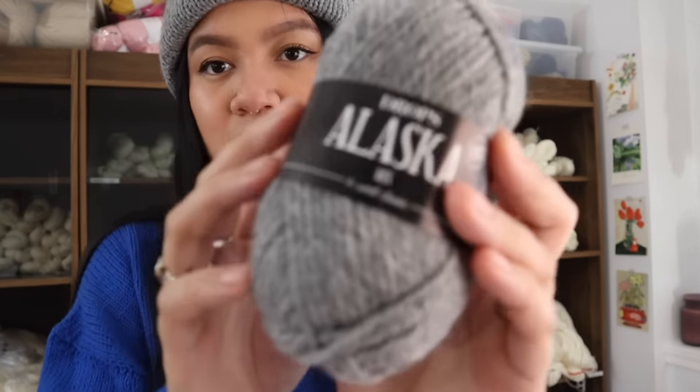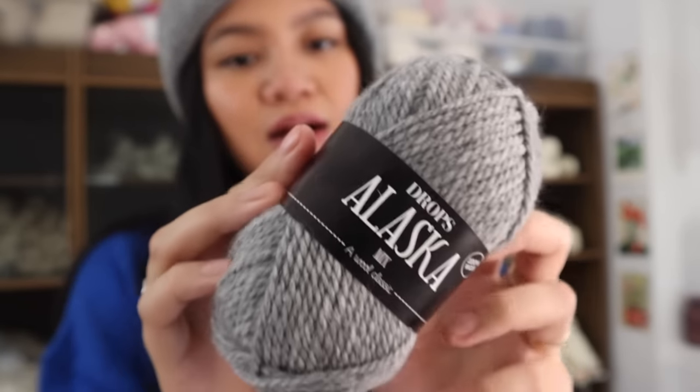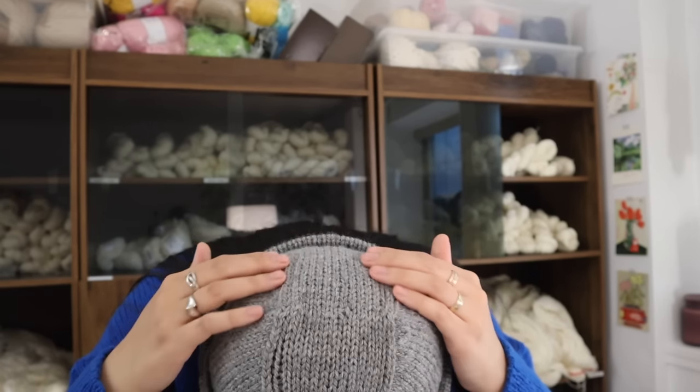So this is just Drops Alaska in the color 4, and I still have like one and a bit left. I bought 4, so it was really like 2 and a little bit for the size. This is the largest size I'm probably gonna make because my head's really big, and this fits my dad, so I think it'll fit fine for him. I don't know if you can see, the top section is just like one long flap, but I love it so much. I just really like the wide brim.